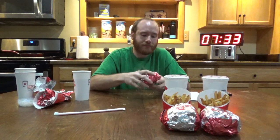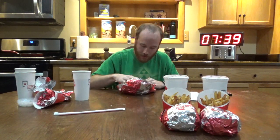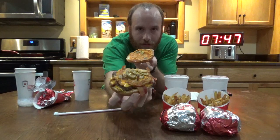For being cold and soggy, those fries actually aren't that bad. Oh, this is the jalapeno one. So it actually has bacon. I think it also has some fried jalapenos on it. Then it has some raw ones too. It's got a little bit of bite, but it's nothing crazy.